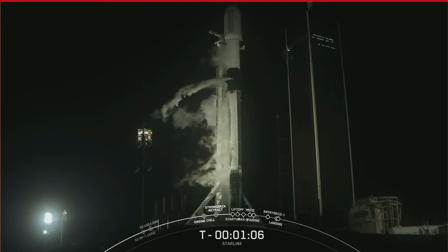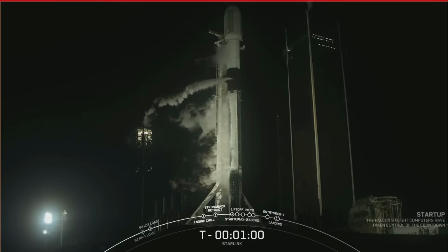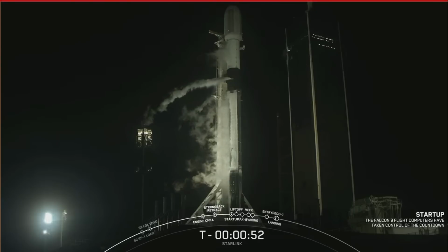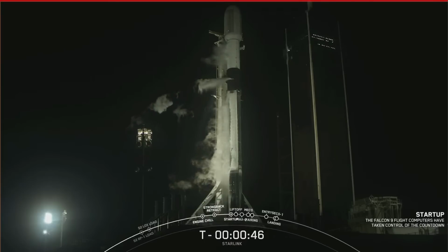Next milestone will be Falcon 9 in startup here in a few seconds. Falcon 9 is in startup. With that, the flight computers have now taken over the launch countdown. SpaceX Launch Director, go for launch. Awesome news. We are go for launch, so let's watch as Falcon 9 lifts off.